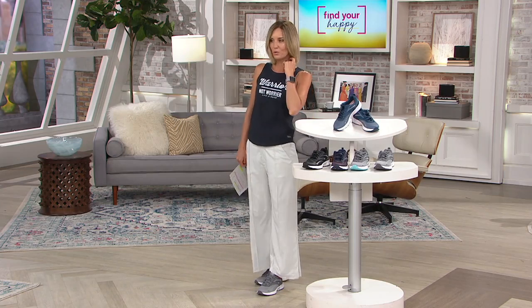Quick word about sizing: true to size with a sock on. I have a no-show sock on. So if you're going to be wearing these without any socks, maybe something different, but we're most likely wearing these with socks since they're an athletic shoe. So true to size, pick up your usual size.